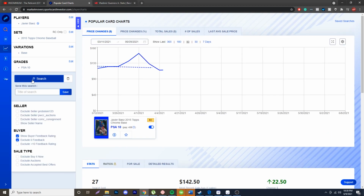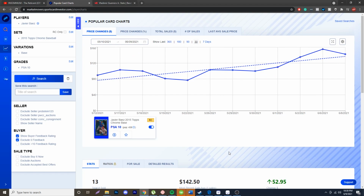And I will say, guys, I do have a lot of Javier Baez. I ended up buying these cards when I was a lot younger at card shows. This is 2015. So back then, 2015, 2016, he was in dollar boxes and I picked up some Chromes and everything like that. Cards were very cheap.